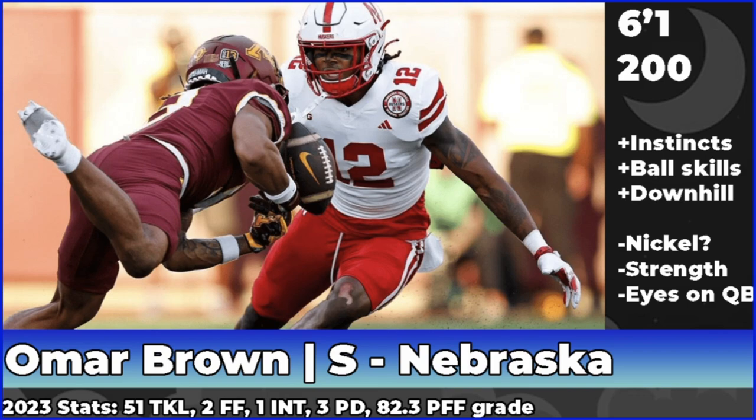But he played in the nickel a little bit. He played just cover safety over the top. He played a little bit in the box. I think he could be useful in the box, in the slot, but we'll see what an NFL team wants to do with him. I do think, like I said, he has really good instincts. He showed and flashed ball skills. He plays downhill, man. He wants to come in, like on the run game, he wants to come up and smack you in the mouth.